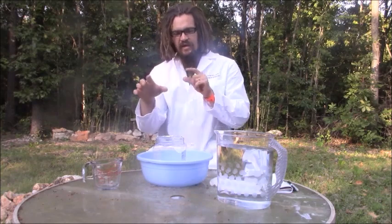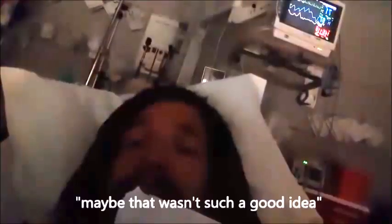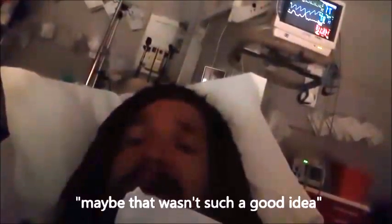Bit by a venomous snake. Note the difference in the thumbs there. This one's much fatter. The difference in the width of the hands. Maybe that wasn't such a good idea. And there's non-venomous snakes. It is a load off of people's shoulders when they see a snake to know, you know what, this snake will not actually kill me or my children.